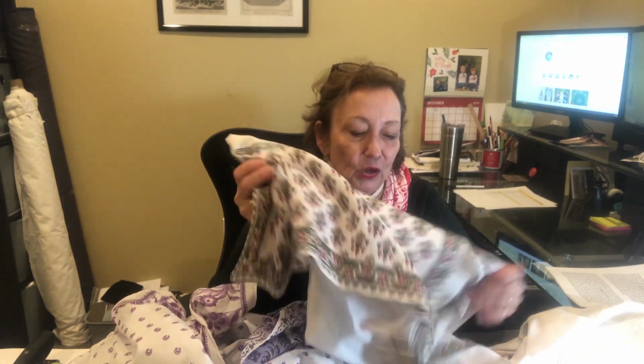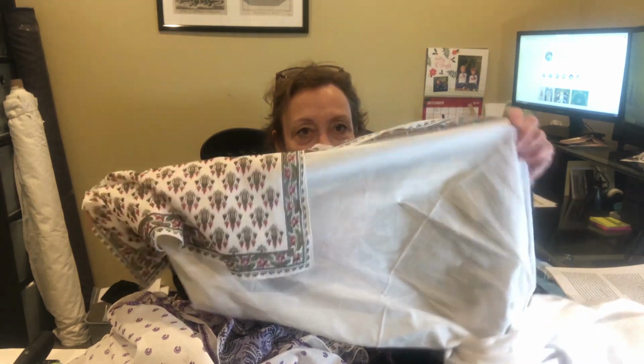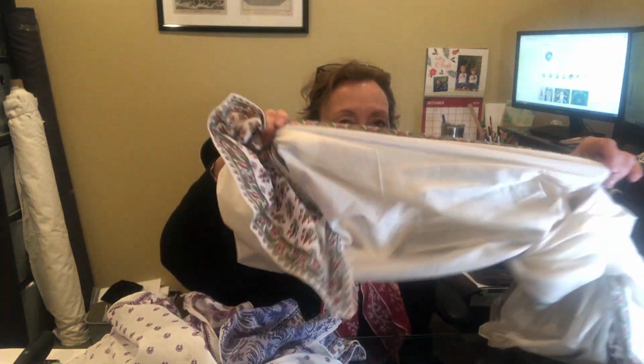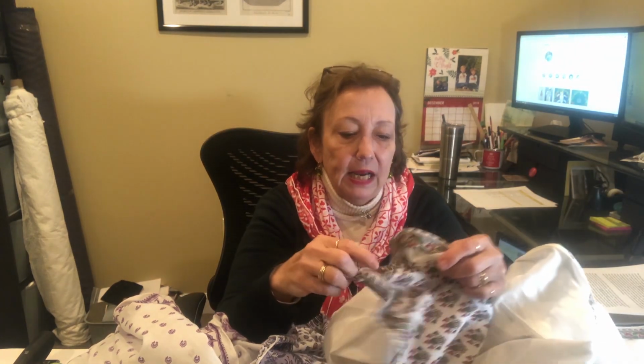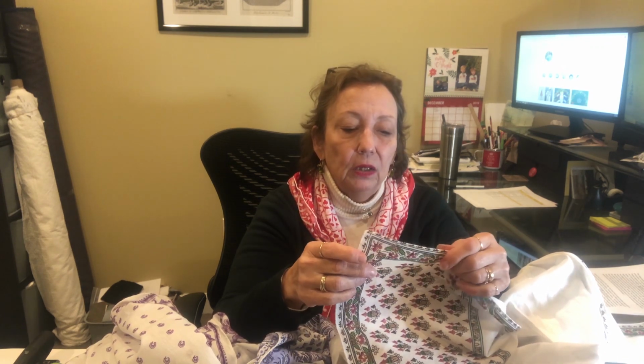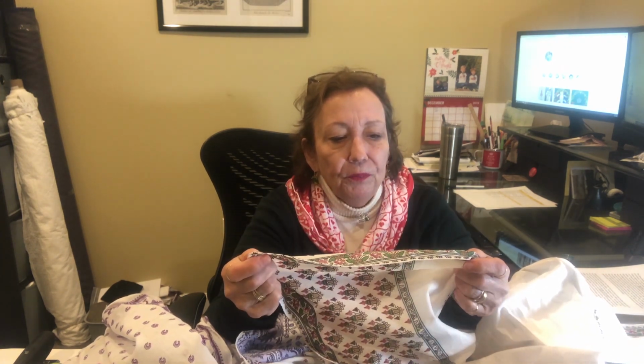But anyway, this is also printed on that very fine cotton muslin, and so it drapes beautifully. And with the many colors that it has in it, I believe it has 1, 2, 3, 4, 5, 6, 7 colors. It has a pink, a red, a gold color, a brown, a yellowish color, and a blue, and a green. It has everything. So it would go with anyone's wardrobe.